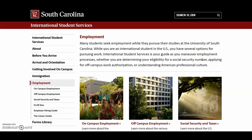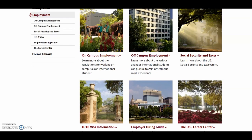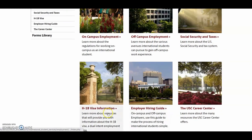Today, I'm going to be focusing on everything you need to know about the employment section of our website. When you click on employment, you're going to come to this page and you'll see 6 different sections. You'll see on-campus employment, off-campus employment, social security and taxes, H-1B visa information, and then this section is mostly for companies looking to hire students. And you'll see a section here about the UofSC Career Center.